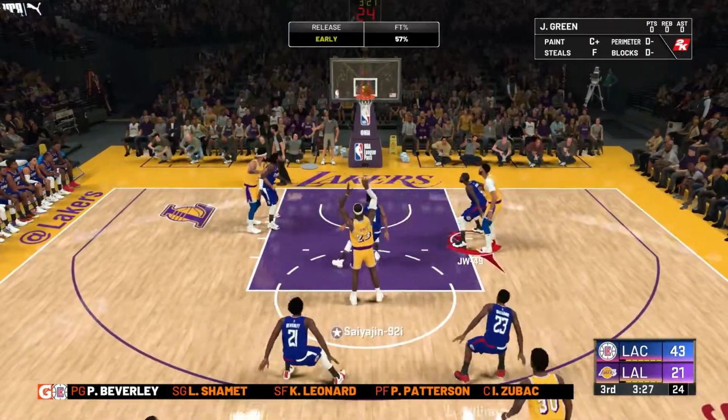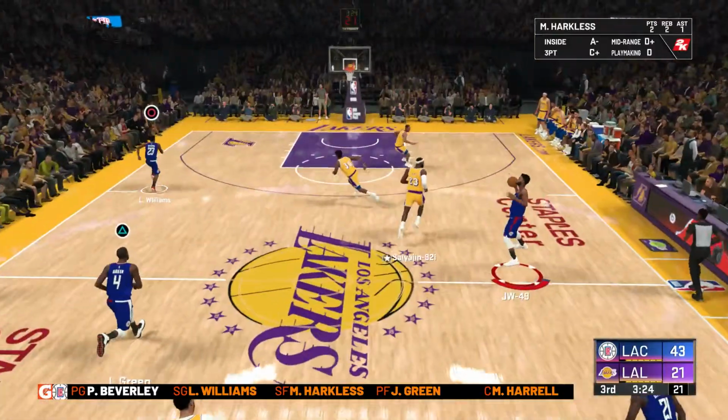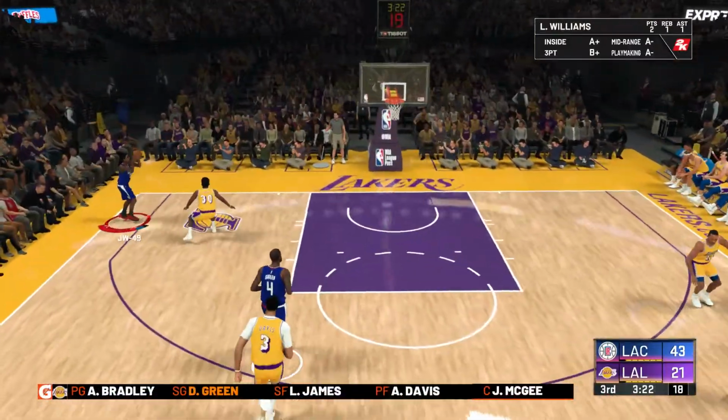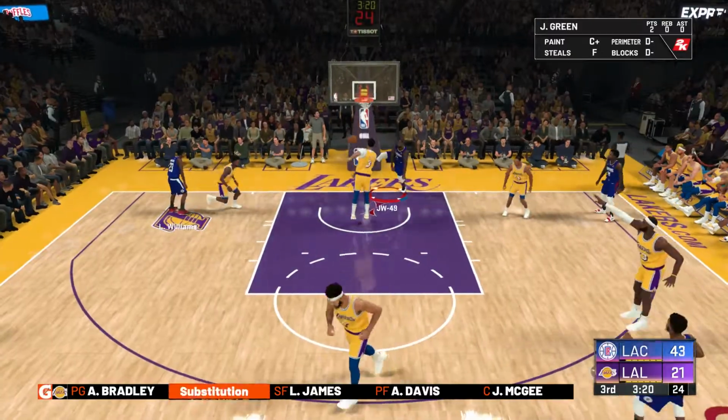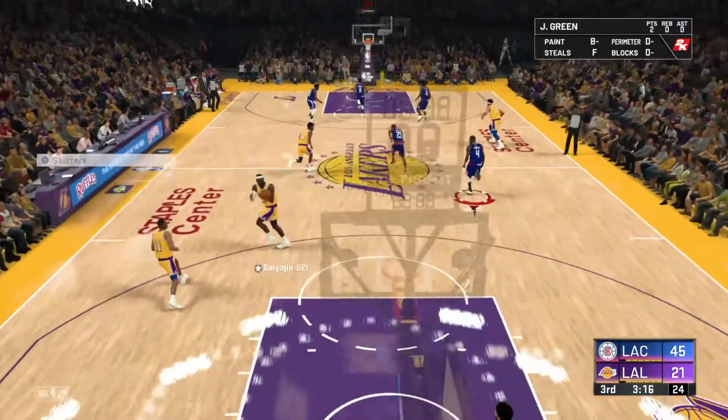But I do like to see balance. Attacking the rim, spacing the floor. I love to see guys and teams shoot the mid-range shot as well. But the three-point shot and the way teams use it and shoot it is here to stay for sure.